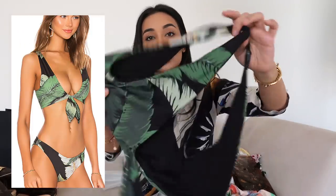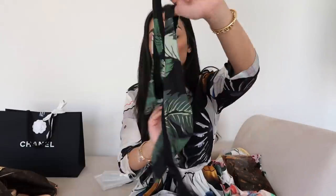I actually wore this tanning the other day. It has matching pants, but it's in this beautiful banana leaf kind of print. I thought that was really cute. I do love a good banana leaf in summer, especially if it's not Dolce & Gabbana.